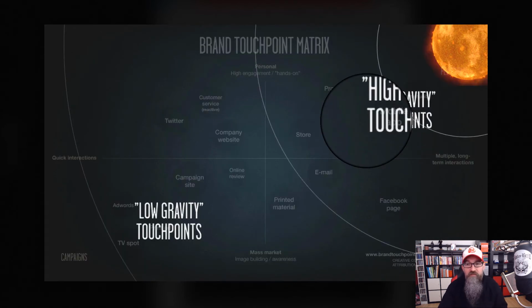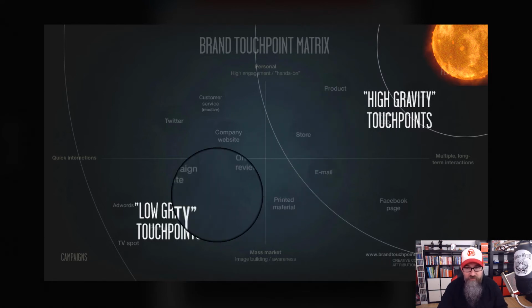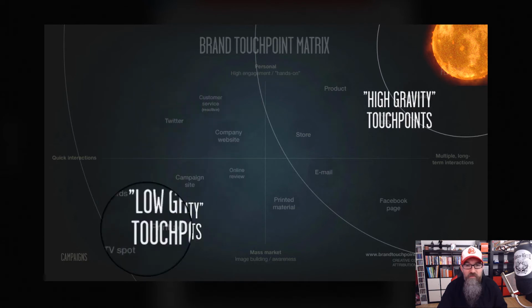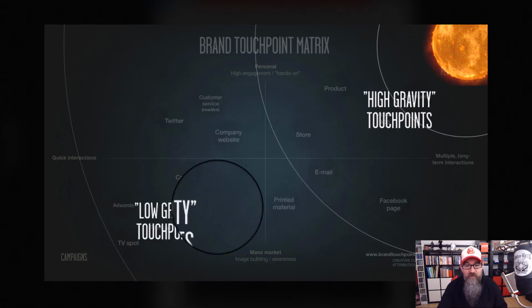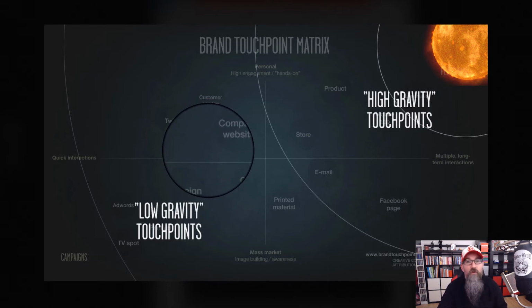And what Hello Future have done is they've segmented those again into low gravity touch points and high gravity touch points. So all of the ones over on the left are indeed interactions with your brand, but they're often fleeting and not really going to hold someone's attention for too long.